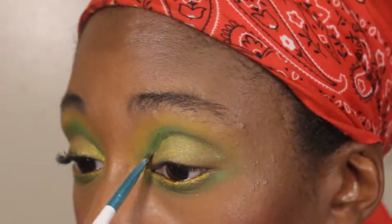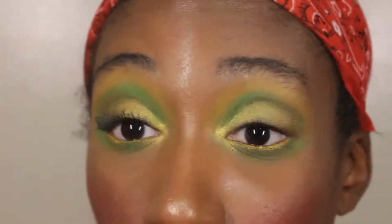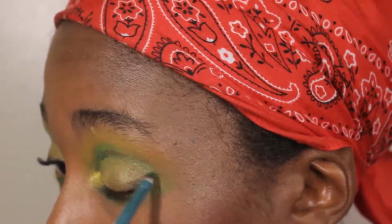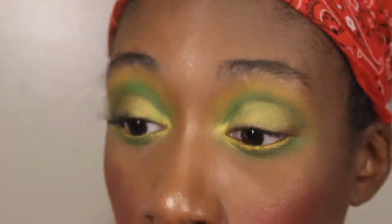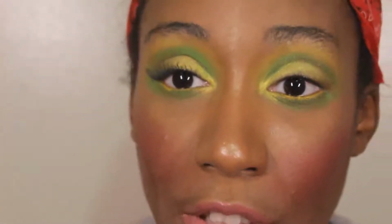Oh, it's not looking as bad as I thought it is. Once it dries, I'm sure it'll look fine. At least I pray it'll look fine. Yeah, just trace the whole thing like so. And this is pretty much the finished eye look. So let's zoom it all out and have a discussion.